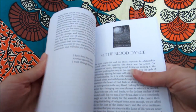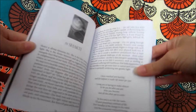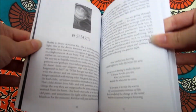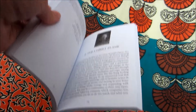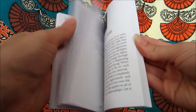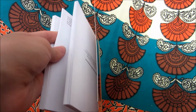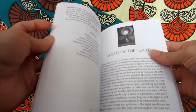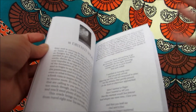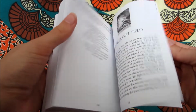I will say though, the book, as much as it's a beautiful book, it is a little light for me. When it comes to soul growth, it's not as hard hitting as say the other Alana Fairchild decks. This is a lot more gentle deck. So if you're looking for an oracle deck that is gentle, or you're just starting off with oracle decks, then this might be a better choice for you. But when it comes to Alana Fairchild decks, I really do prefer the hard-hitting ones.